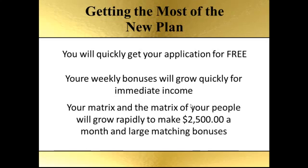Listen carefully. If you do this, your personal matrix and the matrix of your people is going to grow at an exponential, very fast pace. What's going to happen is you're personally going to make that $2,500 a month, and you'll get large matching bonuses. And the reason why that is because everybody's on the same page, everybody's on the same roadmap, everybody's doing the same thing. It's all a matter of getting 3, getting another 3. It's duplicating this process of 3. And I'll tell you what, this is absolutely solid, because what we have now is the ability for you to generate a good, solid, upfront income while you're building a good, solid, long-term residual income.